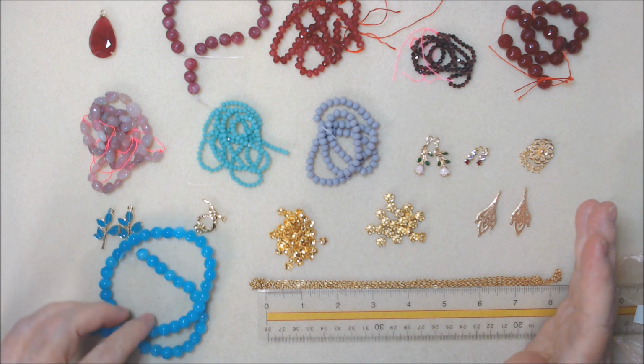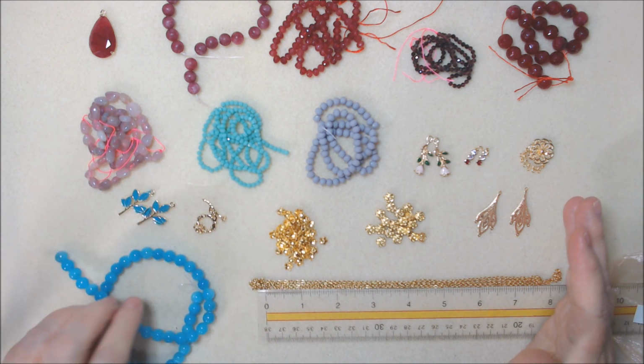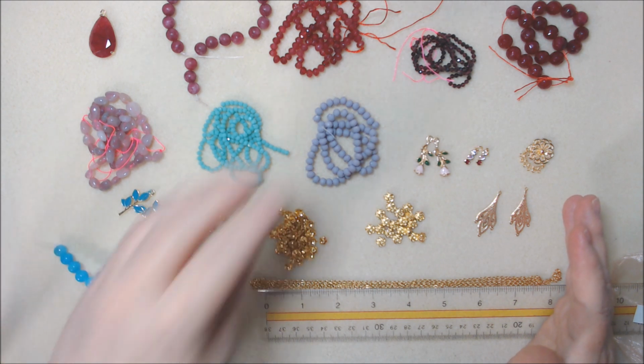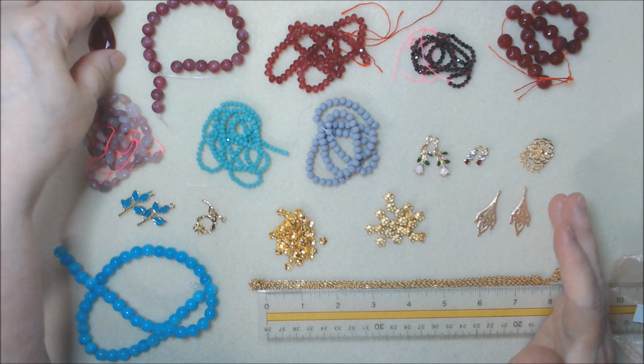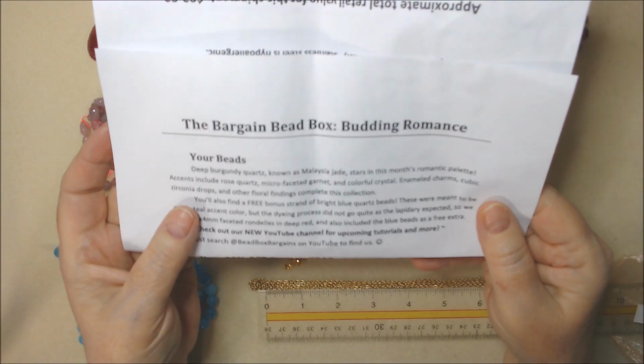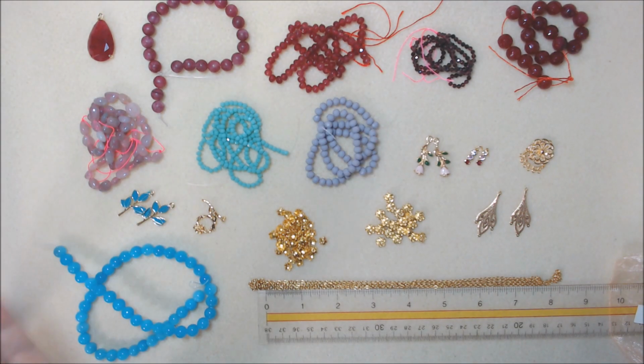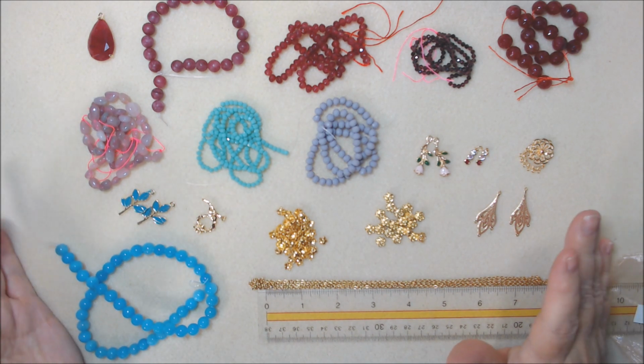Okay, so I love this and I will be looking forward to making lots of pretty things with this wonderful February box called Budding Romance. Budding Romance. Yes, I could see that. I'm happy to get this, and it doesn't always have to be hearts and stuff.